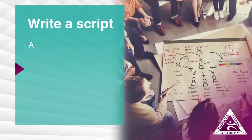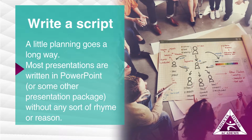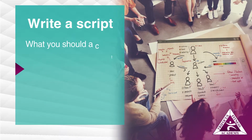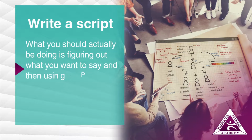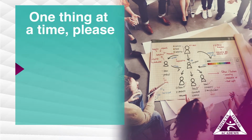Write a script. A little planning goes a long way. Most presentations are written in PowerPoint without any rhyme or reason. What you should actually be doing is figuring out what you're going to say and then using the PowerPoint to visualize it.